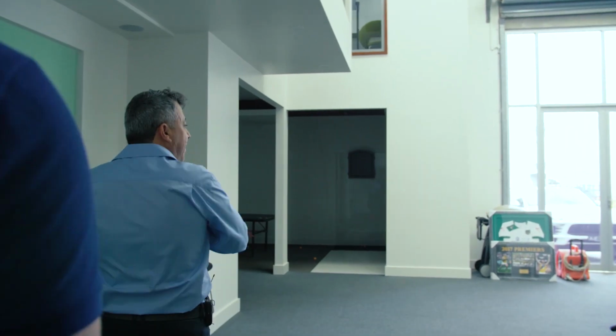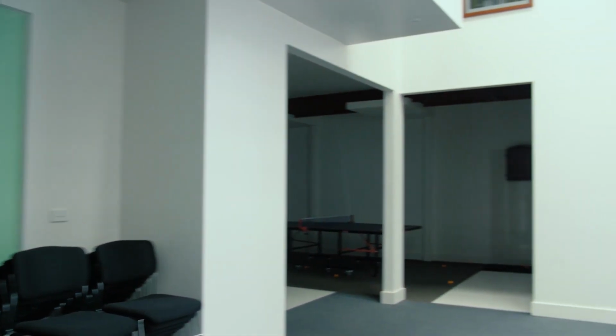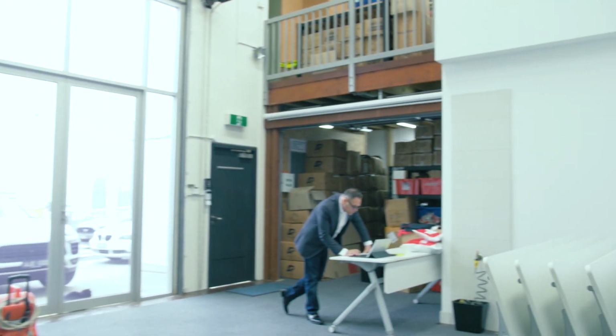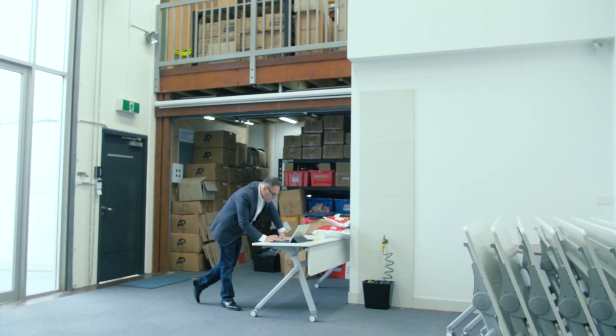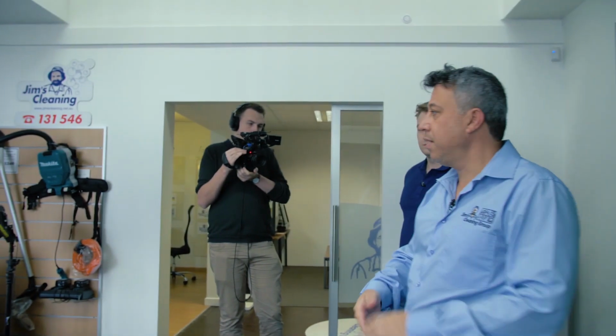This is our open space. We do a lot of training in here, so we've got these tables and chairs that we set out. Usually about every 3 or 4 weeks we get some franchisees in. We might train on how to upsell or how to deal with complaints. It's just a training facility.